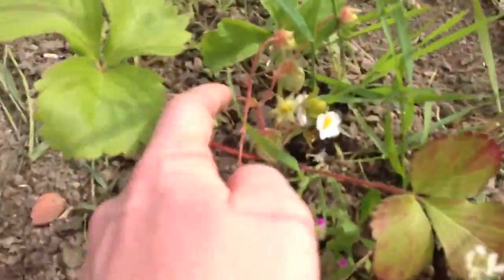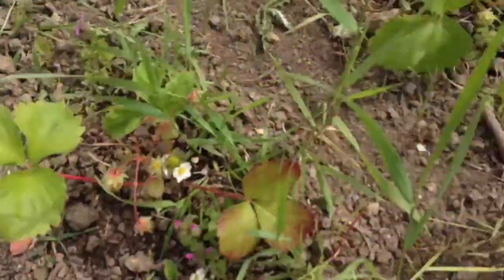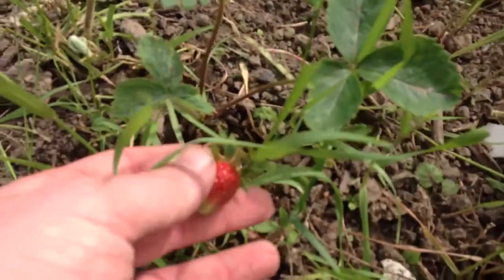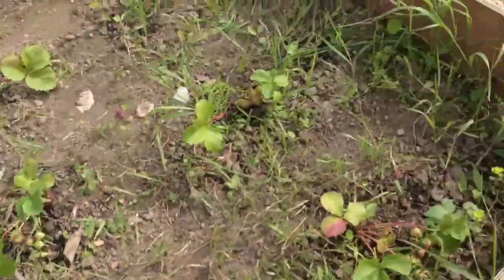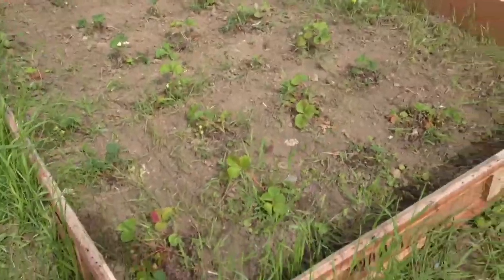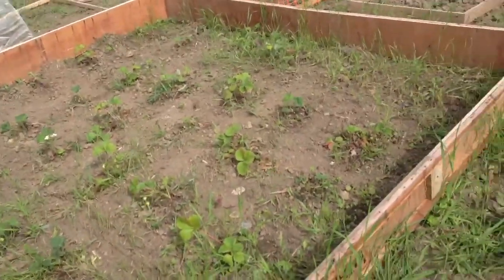Seems to be a good one. And we've got to get a bit of colour on them. So I'm not hoping for much from these this year, but I'm hoping that next year they'll be nice and healthy.